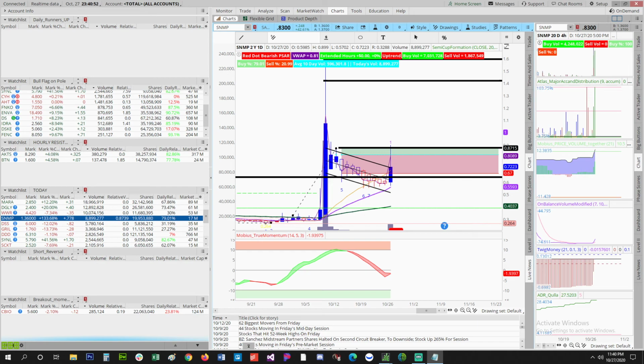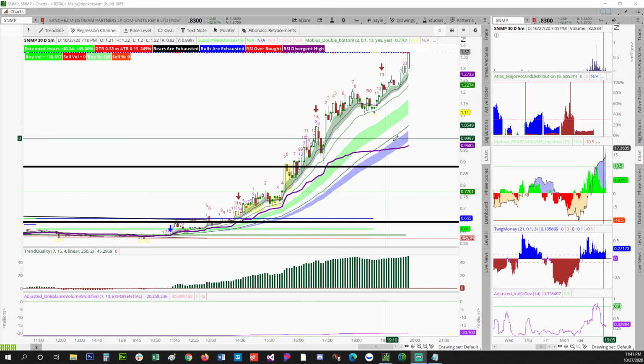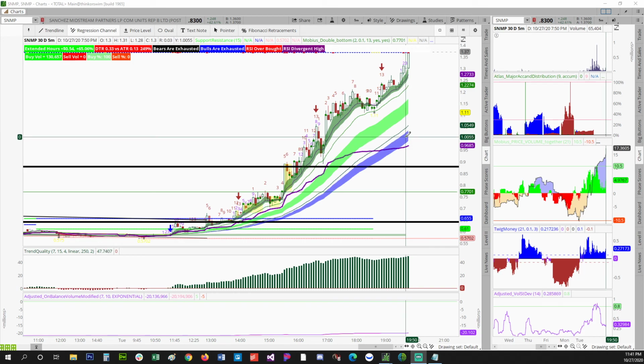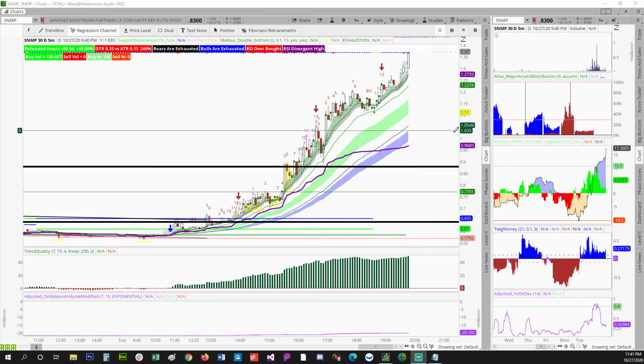So option A, which I don't think happens, it gaps down or starts selling off. I'm sorry, if this gaps down or starts selling off closer to 1, so in the 5-minute, I would love to use EMAs. If it goes into the green EMA or the blue EMA, which is I think 20 and 50 period exponential moving averages, and then it holds or curls up around 1.05, I would actually look to go long.